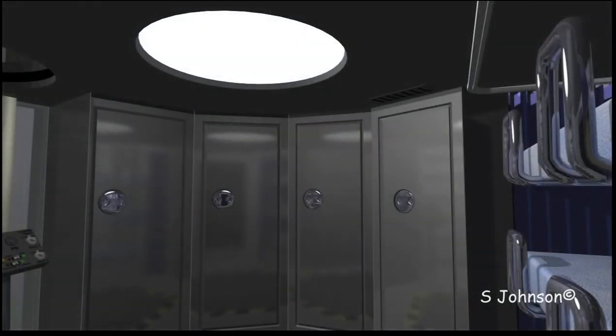When you first enter the ship, you're at the sleeping quarters. Just to the right, you can see the bunks, but straight ahead right now are the lockers. Everybody has use of the lockers. Primarily, you'll put your spacesuit in there, but any personal items that you may need or want, extra clothing, books, food items, anything like that that's personal to you, you put in your locker.